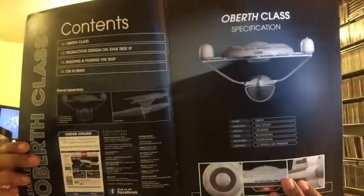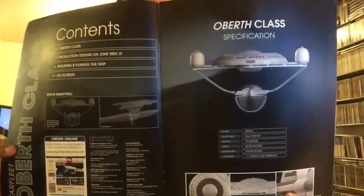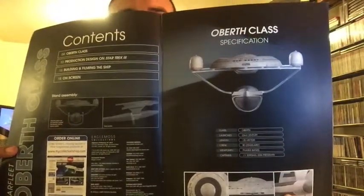It's Oberth class, launched in the 23rd century, 120 meters long with a crew complement of approximately 80. Turn the page, we have our wonderful table of contents, also showing you how to mount the model to the stand. And we have our specification page in more detail. It is Oberth class, launched in the 23rd century, 120 meters long, with a crew of approximately 80, which I guess is considered standard. It has weaponry, phaser banks, no torpedo banks that I can see.